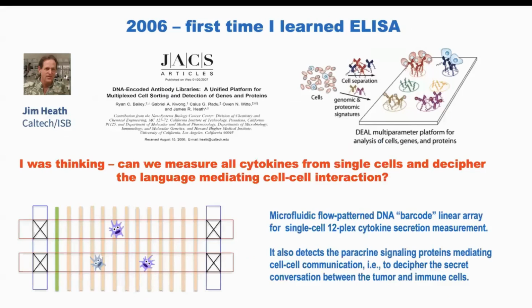Let's go ahead and develop it. And so that's what I came up with when I was a postdoc with Jim Heath. Instead of separating the proteins using gel electrophoresis or capillary electrophoresis, I learned something called a protein microarray, but a very different protein microarray developed in Professor Jim Heath's lab, called a DNA-encoded antibody library. You can detect a larger number of proteins because each spot detects a different protein. So you basically can avoid this spectral overlap challenge when you use multi-color fluorescence detection to look at different proteins. Now you don't care, because you use spatially encoded spots to detect the different proteins.